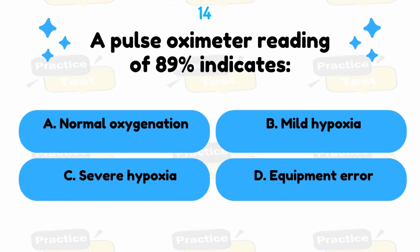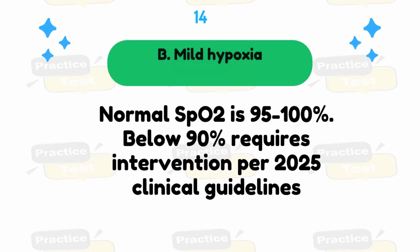Question 14. A pulse oximeter reading of 89% indicates: A. Normal oxygenation. B. Mild hypoxia. C. Severe hypoxia. D. Equipment error. Correct answer is B. Explanation: Normal SpO2 is 95 to 100%. Below 90% requires intervention per 2025 clinical guidelines.